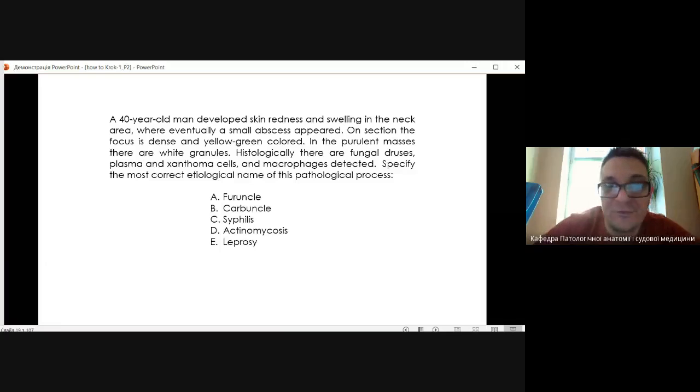A 40-year-old man developed skin redness and swelling in the neck area, where eventually a small abscess appeared. On section, the focus is dense and yellow-green colored. In the purulent masses, there are white granules. Histologically, fungal druses, plasma and xanthoma cells, and macrophages are detected. Specify the most correct etiological name of this pathological process, please. D.